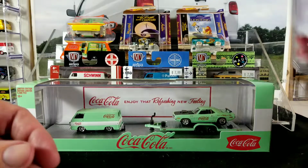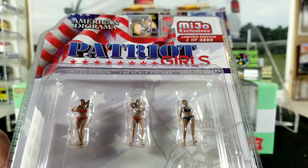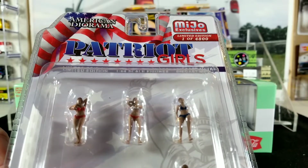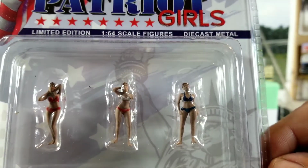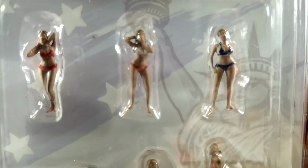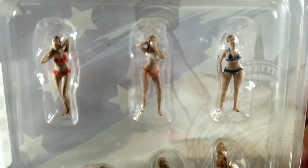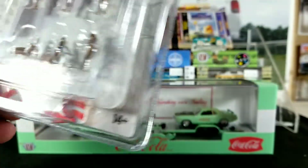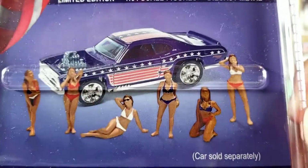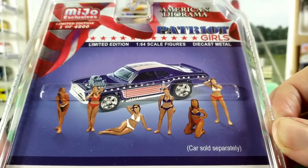And then I also got one called Patriot Girls. It's also an American Diorama Miho exclusive, one of 4,800. Limited edition, 1/64 scale figures. And these are all girls in bikinis. So if you wanted to do a bikini car wash, or you had a beach scene or something like that, these will work out well for that. Looks like they're all pretty much pre-painted. Car sold separately, obviously.